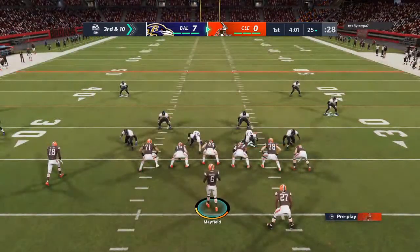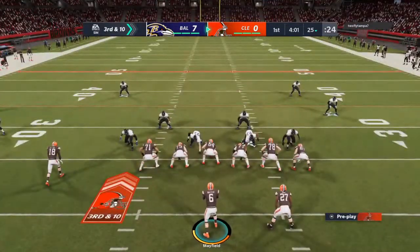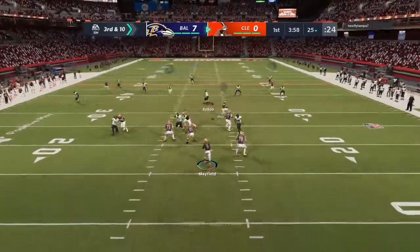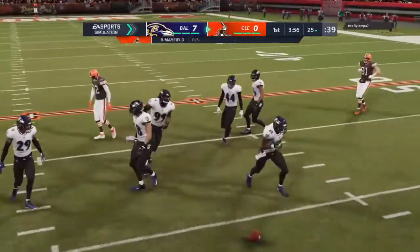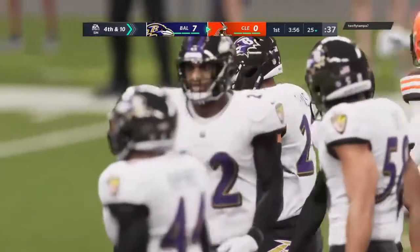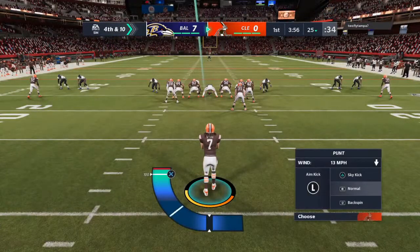The threat of a second straight punt to start the game is looming as they come up 3rd and 10. Play fake. Mayfield. Incomplete. He had his hands on it but couldn't pick it. Incomplete. But it's now 4th down. That looks like it's going to be 2 empty possessions now to start this football game.